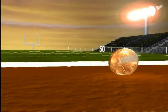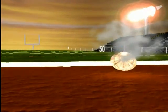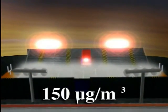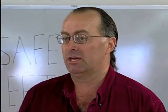A drop of mercury the size of a penny that fully vaporizes will fill the volume of a football field all the way to the tips of the goalposts, resulting in an airborne concentration that approaches 150 micrograms per cubic meter. You see, it doesn't take much mercury to reach a hazardous level.